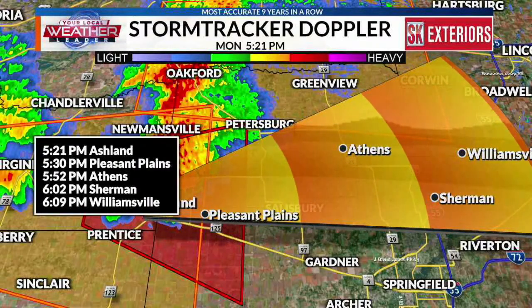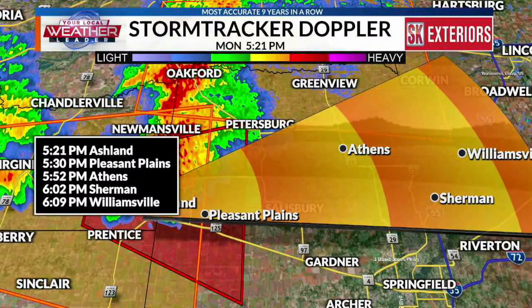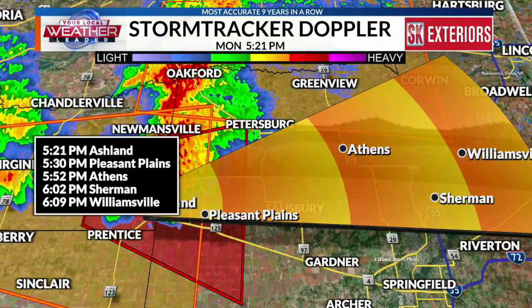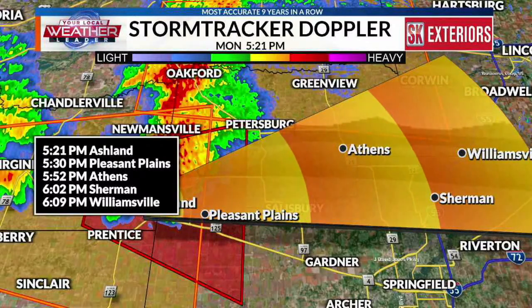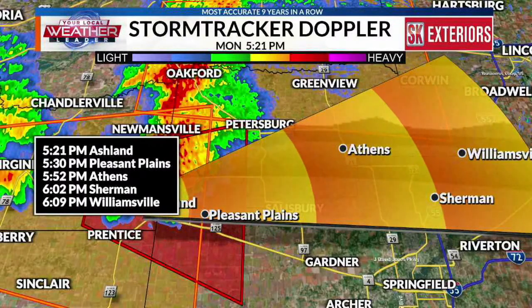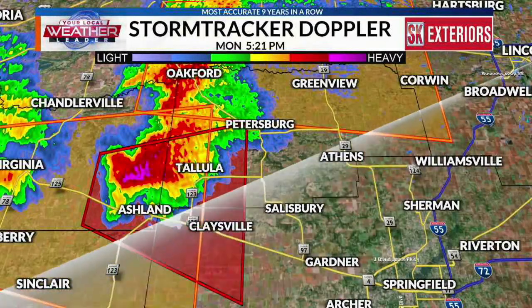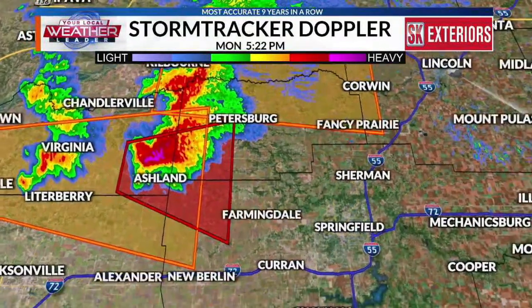Yep. So this is from the tornado warned cell. 5:21 Ashland, so that's basically right now you should be in your safe spot already. Pleasant Plains, you've got about 9 minutes, 5:30. Athens around 5:52, Sherman at 6:02, and Williamsville at 6:09. As of right now, at least based on the track that I've got, it takes it to the north of Springfield, but it does get very close to the Riverton area. When we get a better picture in our latest update, and if it's moving more to the east-southeast, we'll be able to tell whether Springfield is going to be directly impacted. As of right now, it is off to the northwest.